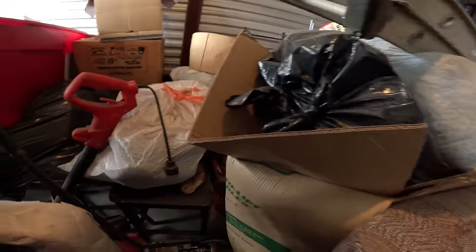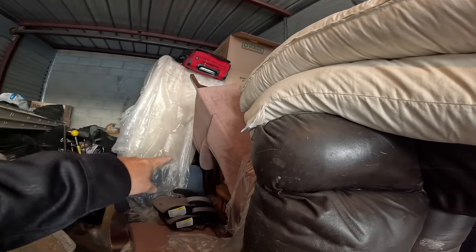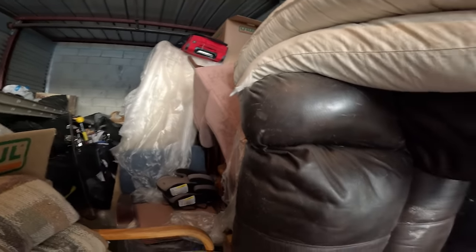We're in the profit. We paid $1, so. But we are gonna have some dump fees here for sure. This is going to the dump. Really? That's probably going to the dump. Mattress, huh? All right, let's look over here.